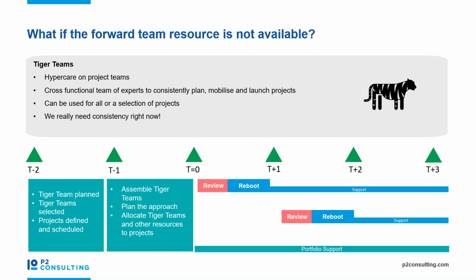So what that will look like, there'll be a couple of weeks planning what those teams look like, who's in them, and scheduling the projects against them, then bringing those teams together and working together to understand what they're doing and form a proper program. And then we've got a couple of waves illustrated here. They will review the first project and then reboot it, and then take on the second project. All the time, portfolio is giving some support along the way.